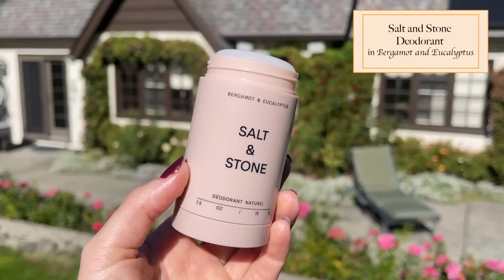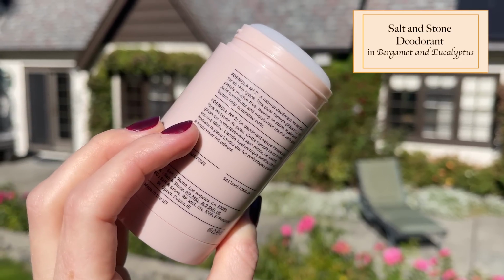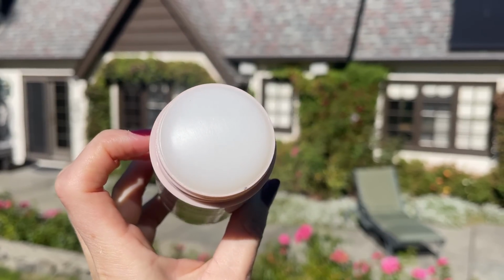Oh, it's so good. Unlike the Necessaire deodorant gel in eucalyptus that's super herbal, this one is just fresh. I love bergamot in body products, it's so good. And then combined with that little hint of the herbal freshness of eucalyptus, it's so nice. In fact, I need to put some on right now.